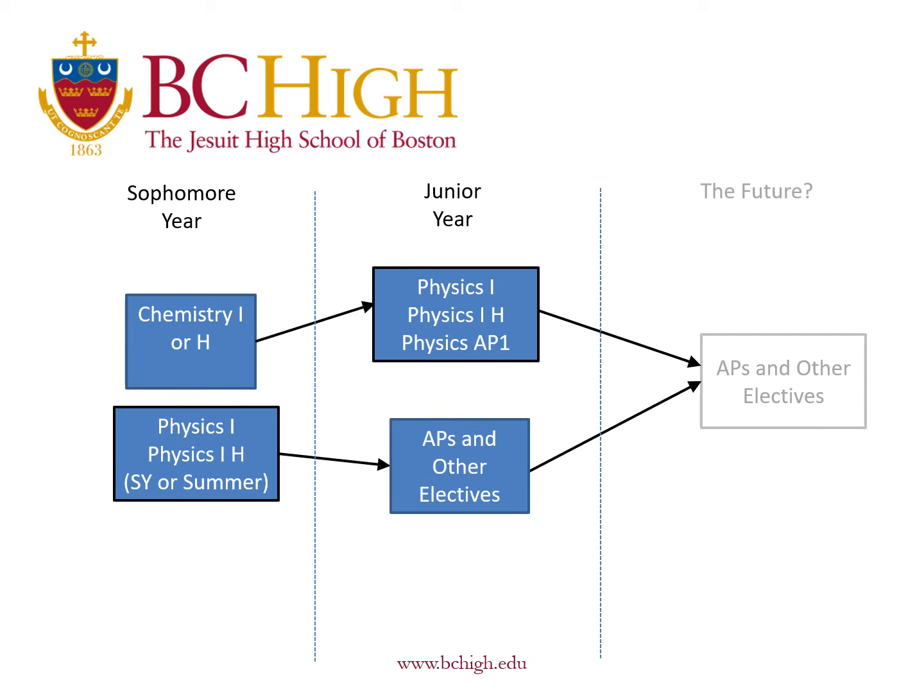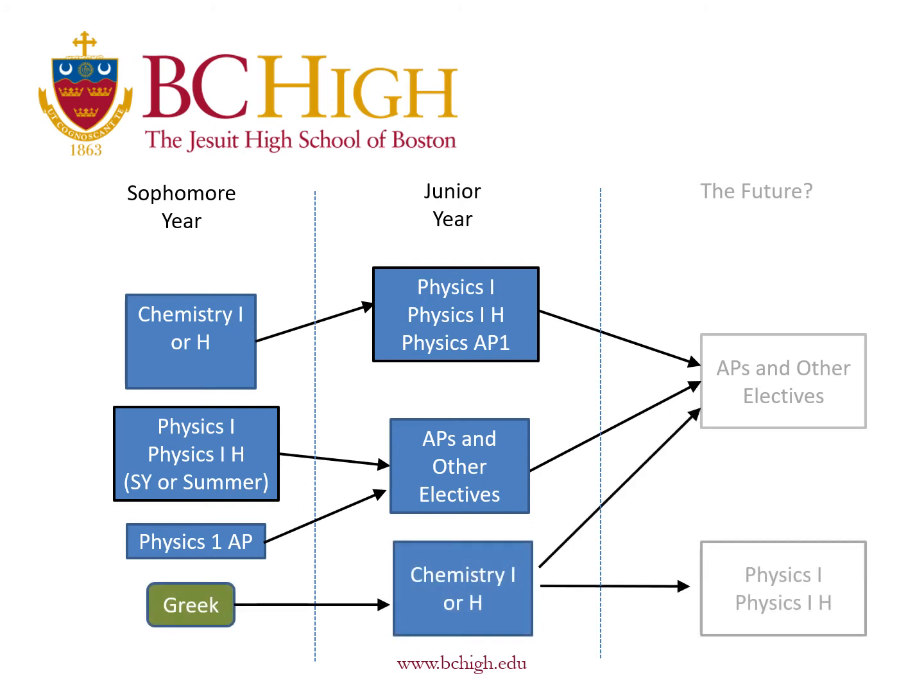If you're already in Physics 1 or Physics 1 honors because you took it in the summer or for some other reason that you're taking it in the sophomore year, you're opened up to all the APs and electives that the science department and other departments have to offer. If you took Physics 1 AP as a sophomore, you could take Physics 2 AP as a junior or branch out to other things. And as we mentioned before, if you took Greek as a sophomore, you can simply take Chemistry 1 or Chemistry 1 honors as a junior.